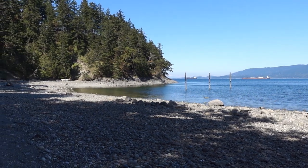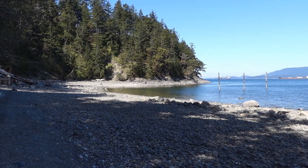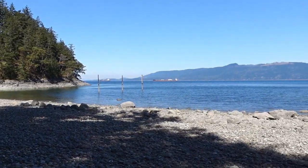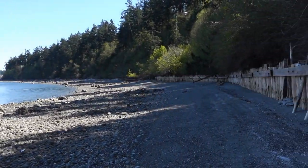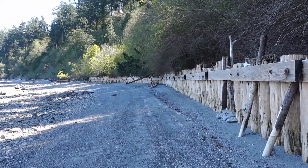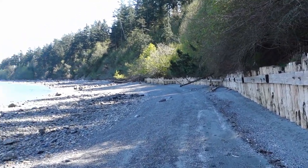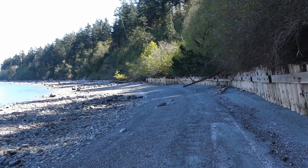I like the shadows on the beach as well, picking out some of the rocks. I may come back for this. Lots to choose from here. Beautiful place. Looks like the tide can come in all the way. I'm not exactly sure how high the tide's going to be tonight or when it's going to hit. Hopefully I don't end up wading back to the truck.